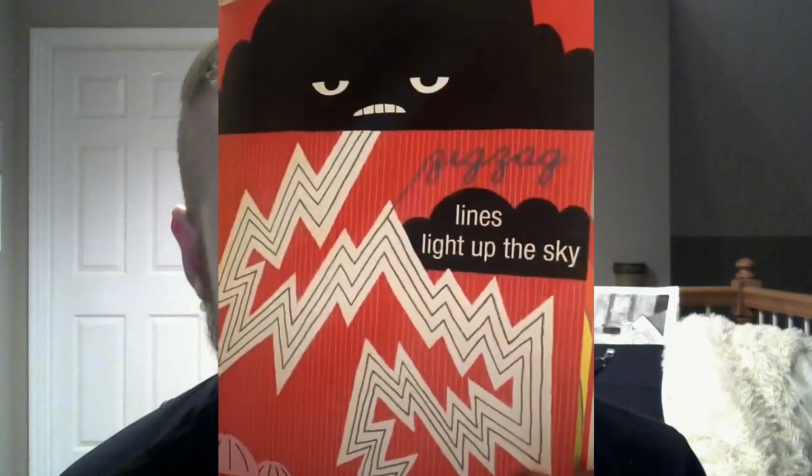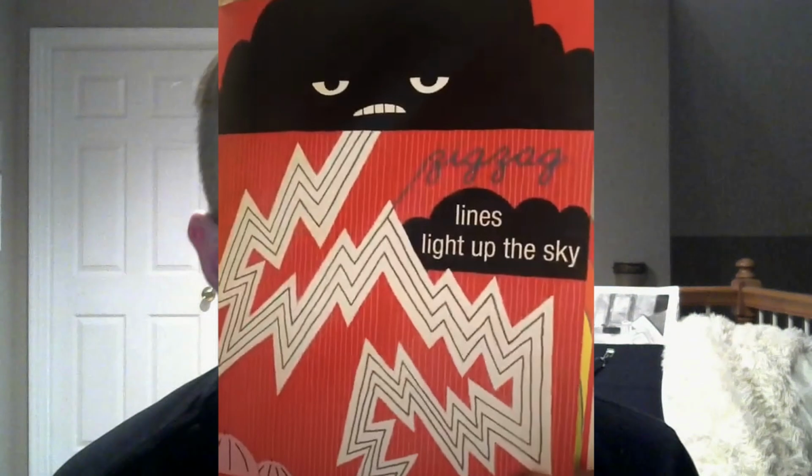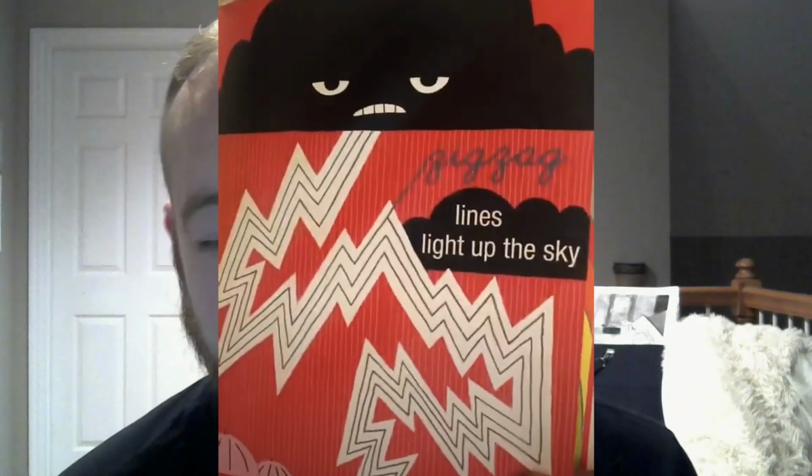The next page shows a really cool picture of a storm cloud and lightning. The lightning bolts in this picture are zigzag lines, and I know you guys know what these are. I'm going to write zigzag on my board. Zig, zag. Zigzag.